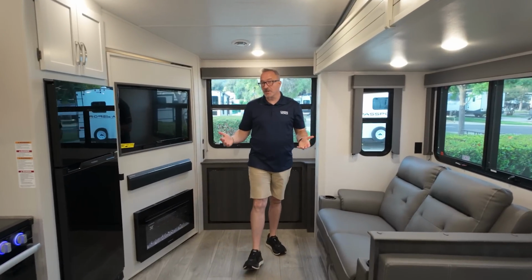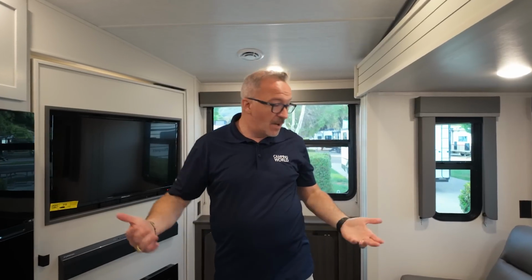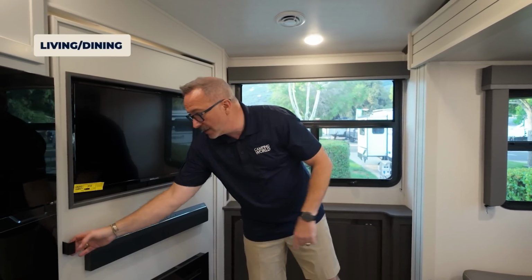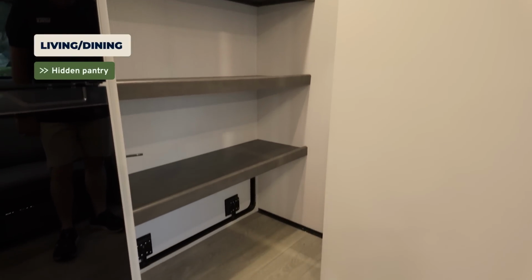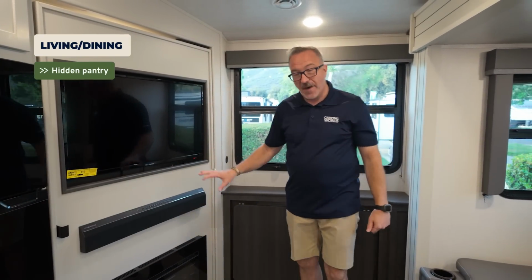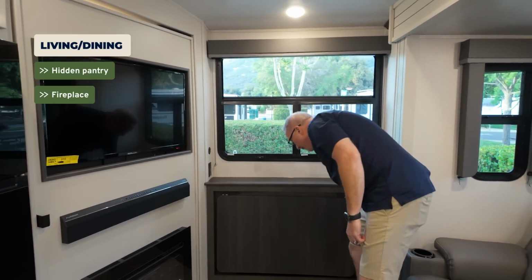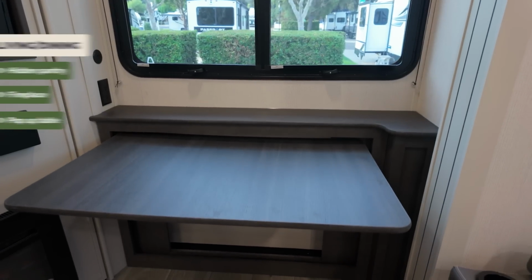Now the rear portion of the 2400RE is a very unique layout, with it being a rear entertaining style fifth wheel, but it's spacious, has a good flow, and features some pretty nice things like a hidden pantry behind your entertainment center, as well as a load door, so if you do bring those cases of water in, you don't have to worry about lugging them up the stairs. TV, fireplace, sound bar, and a multifunctional table in the back doubles as a dinette or workspace.